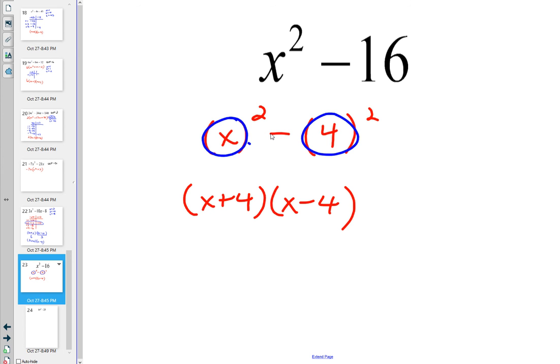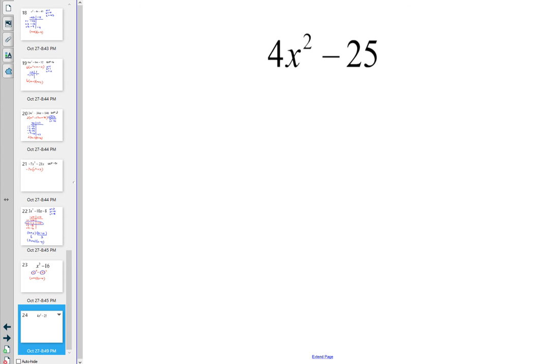And we finally made it. We're gonna have over an hour. 2 times 2. Yeah, but look, you gotta check for GCF first. Don't get lazy.